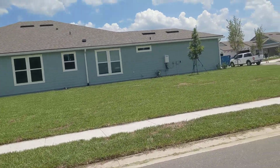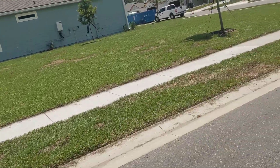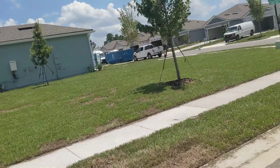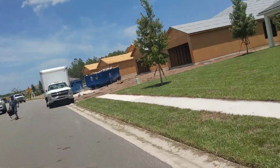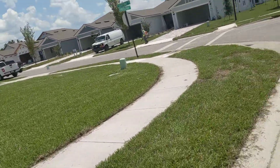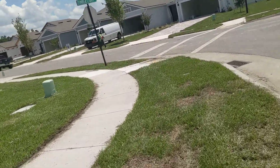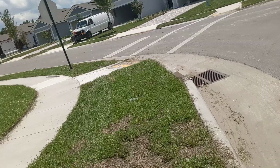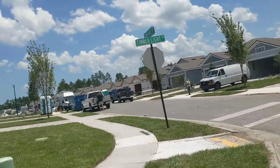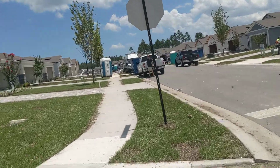Here, this villa on the left, both units are closed. The landscapers are out here working for the HOA, a new crew. There is Pat. He's the foreman for all the plumbing.